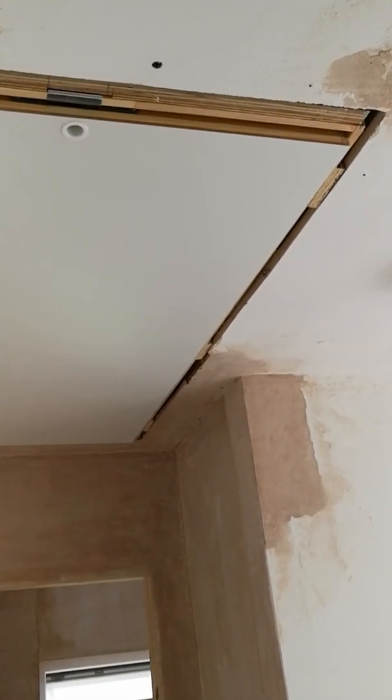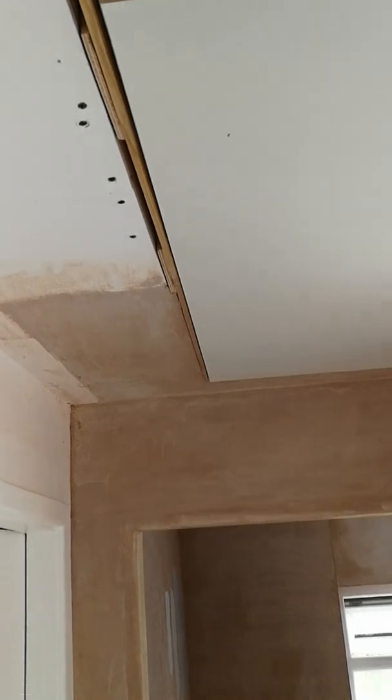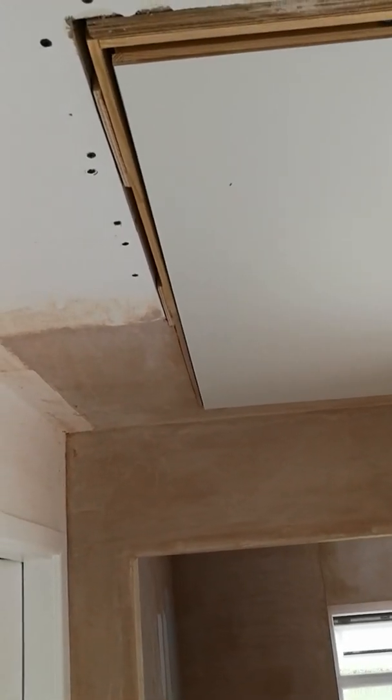We're going to put architrave round the edge, just like round the doors, and I'll do that when I do the door frames. So it's fitted, it works, it can be used. It just doesn't look pretty at the moment.